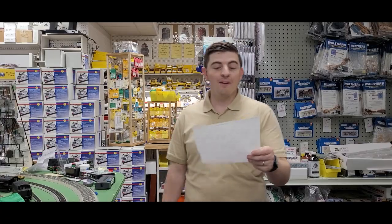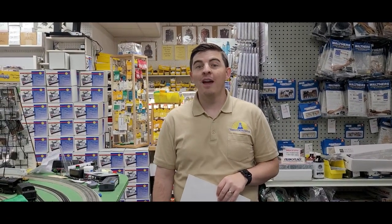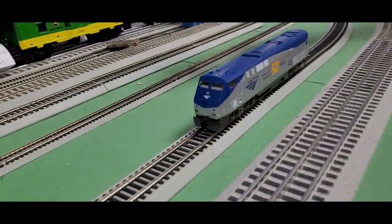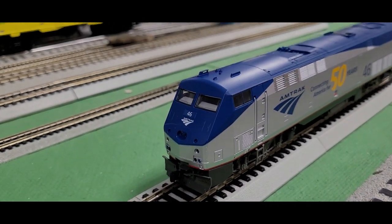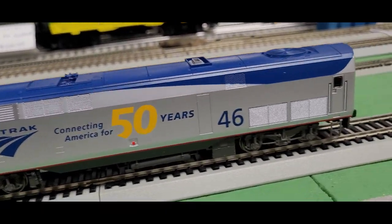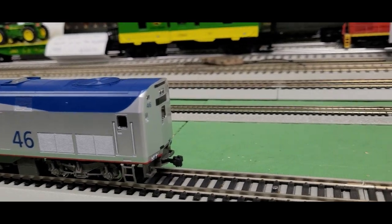Ready? We have here, fresh off the presses, this brand new Kato P42 Amtrak Genesis diesel locomotive. Check out this bad boy right here. This is, of course, the 50th anniversary celebration that Amtrak had last year. 2021 was the 50th anniversary of Amtrak, and to celebrate, they decorated a whole bunch of these diesel locomotives in various different paint schemes.